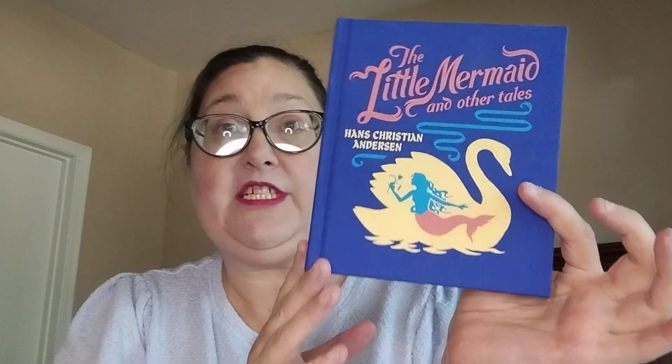So this is The Little Mermaid and Other Tales by Hans Christian Andersen. And it's got a cloth bound cover. It's got these pretty designs of swans on the edges. Just a basic in page, but very pretty. Some illustrations. So I'm looking forward to this, even though it's not really something I read a lot of anymore. I wouldn't mind rereading Hans Christian Andersen. And it's a very pretty book. So that's why I got that one.